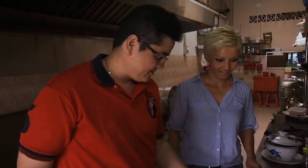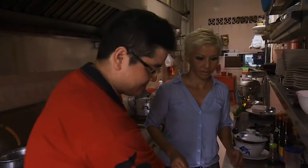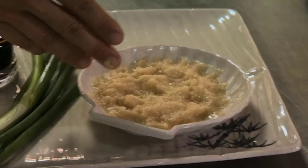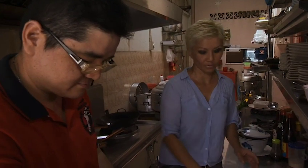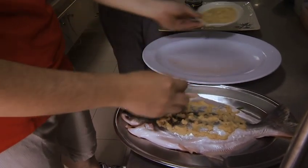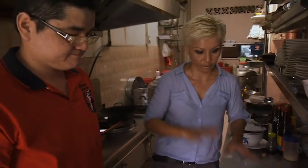Okay. So what he's going to do is that we've got just some pretty basic ingredients. We've got some pureed ginger over here, the shallots, this is soy sauce, and this is just, oh, rice wine. That's definitely rice wine. So Eddie's just smeared some of this over, and yeah, he's just going to steam this, and then we're going to add this at the end, right? Okay, let's go. Okay.